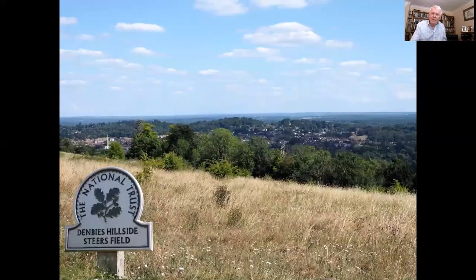There is inside it a very good chapel, the Cubitt Chapel, which is a memorial to the three sons of the second Baron Ashcombe, who tragically lost their lives in the First World War. Beautiful church. But if we go from here and we go right, and we get to the top of Denbies hillside, Steers Field. And if you look down there to the left, you can see Dorking and the spire of the church where we were a few minutes ago.